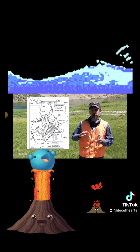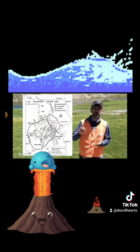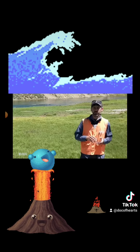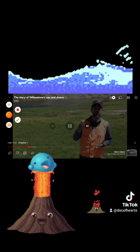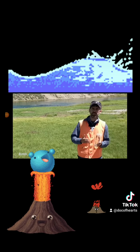In fact, the ground had risen over 70 centimeters, over a centimeter and a half per year of uplift between that time period, the 1920s and the 1970s. So this was the first evidence that Yellowstone actually did deform, this uplift in the 50 years between the 20s and the 70s. Now, the leveling line was redone again in 1983, and guess what?